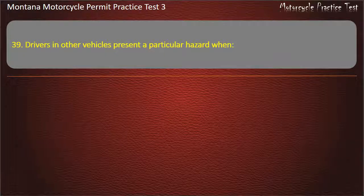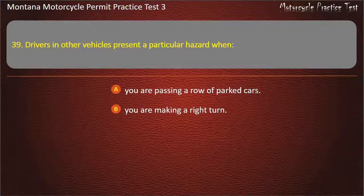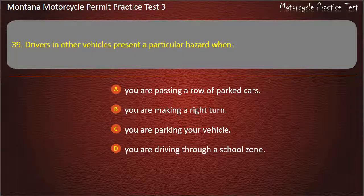Question 39. Drivers in other vehicles present a particular hazard when: you are making a right turn, you are parking your vehicle, you are driving through a school zone, or you are passing a row of parked cars. Answer. You are passing a row of parked cars.